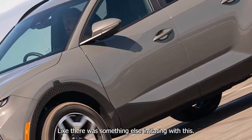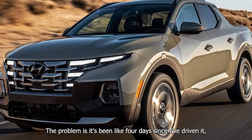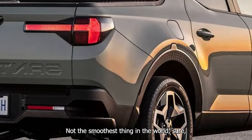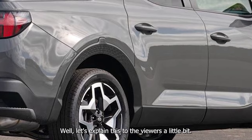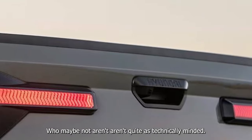Like there was something else irritating with this. The problem is it's been like 4 days since I've driven it, so I don't remember what I was irritated with. The throttle tuning with the DCT. Not the smoothest thing in the world, sure. But it could also be because of the turbo lag. Well, let's explain this to the viewers a little bit, who maybe aren't quite as technically minded.